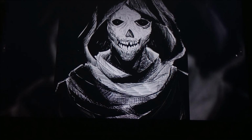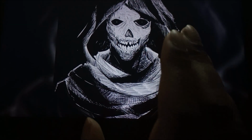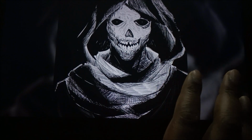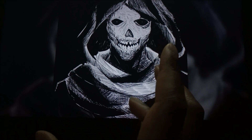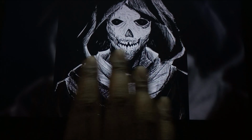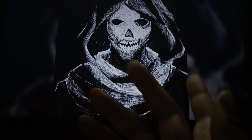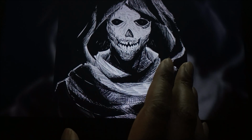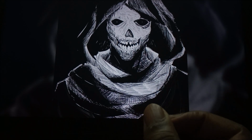The next day was Skeleton, and with this one, I really wanted to push my rendering skills to try to make something really detailed. In terms of the face, I really like it. His cloth and hood, not so sure. But overall, I think I learned a lot.